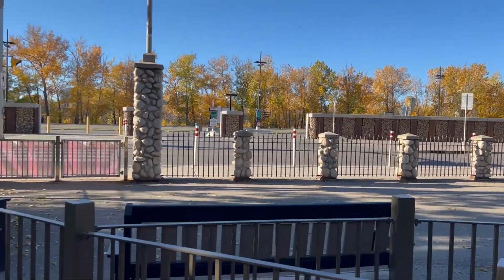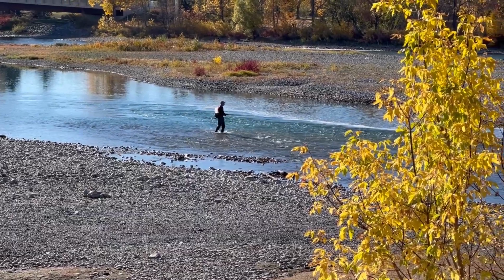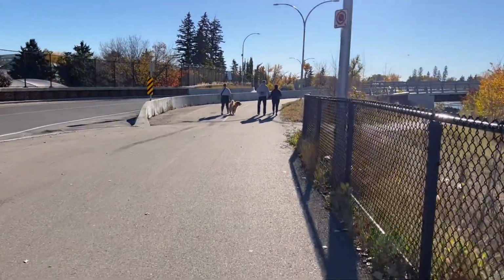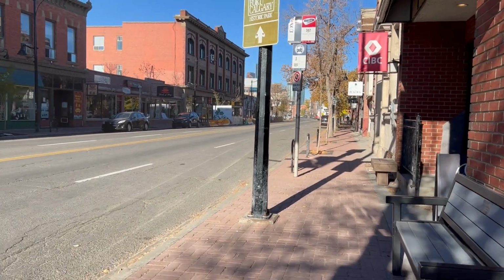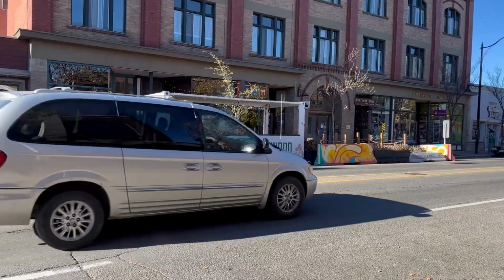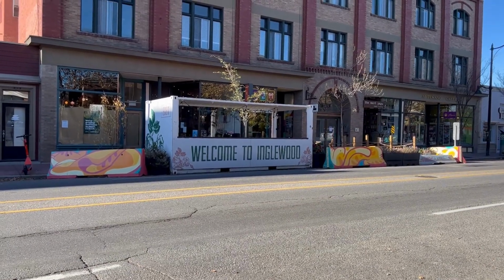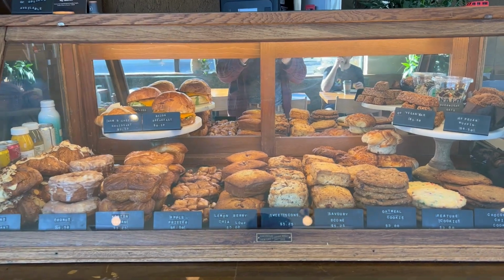Which worked out really well because I saw this awesome bike parking, I saw a guy fishing, I saw people walking on this nice wide path, I got a view of the city skyline, and then I walked through Inglewood. Although the sidewalk was a little narrow, it's nice to see some of the parking here being turned into people spaces, and I grabbed some food and a drink while I charged my phone.